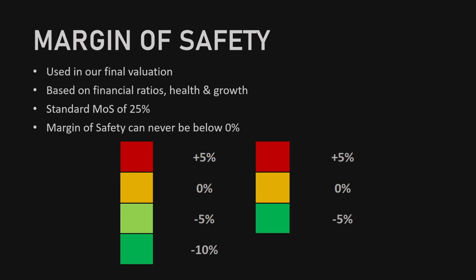Margin of safety will be based on the financial ratios, the financial health, and the growth of the company. I will be using a standard margin of safety of 25%, which can never go below 0%. The margin of safety can either increase or decrease based on the ratios that we're going to look at in just a moment, and the severity that the margin of safety will increase or decrease by will be determined by using a scale.